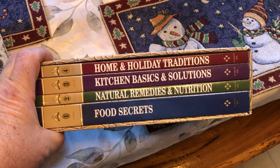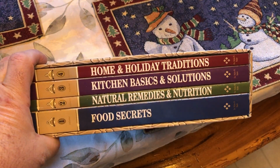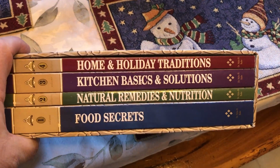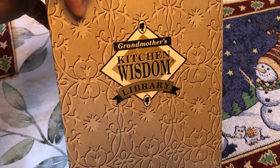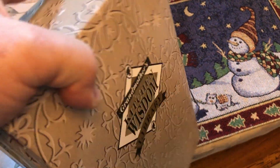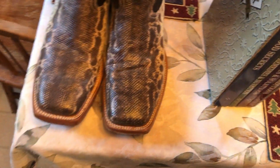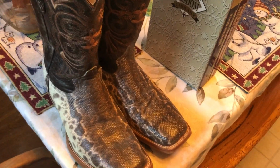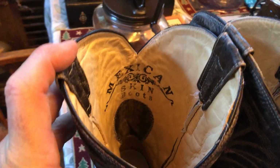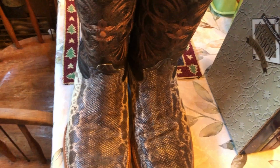Picked up this set of 4 books. Kind of neat. Put them in my little library. Grandmother's Kitchen Wisdom Library. Then I got these boots. Kind of hard for me to find boots like this that actually fit. And these fit good. And they're Mexican skin boots. They're really, really nice.